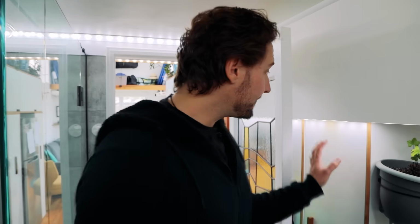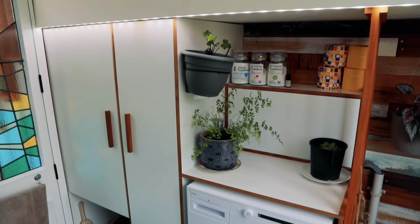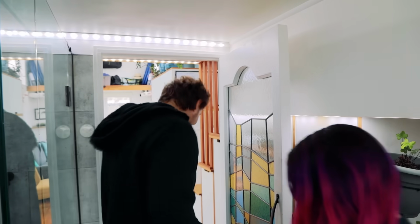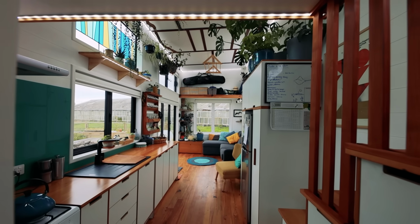Yeah. And then even more storage behind the door here as well. Yeah, so we've got Ryan's wardrobe and also a utility closet where we keep our washing and our vacuum cleaner. Great. Very tidy how all that's done. And then I'm guessing upstairs we have your sleeping loft. Yeah, that's right. Great. Can we take a look up there? Absolutely. All right. After you. Thank you.